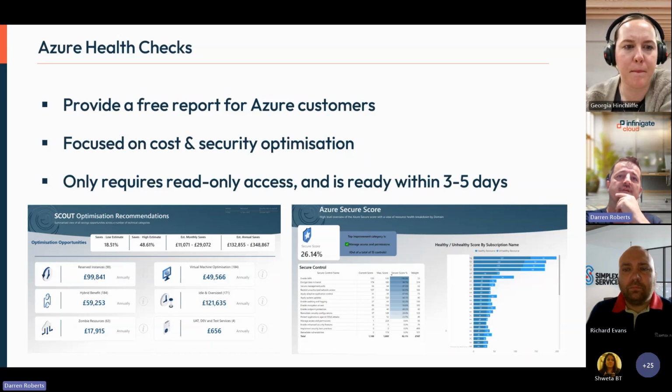to what's called a health check. It's a free service. It's read-only access. It takes 2 to 3 days. I'll put 3 to 5 there. It's normally 2 to 3. We say 5 just to be on the safe side, that your health check will be ready. It's a 10-page report, high level, and you can see an example here on the left-hand side at the bottom.